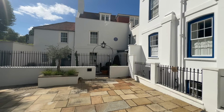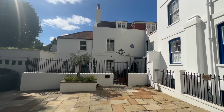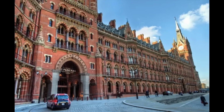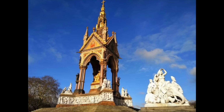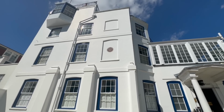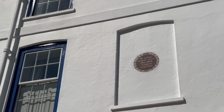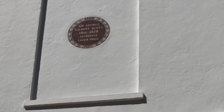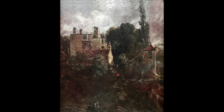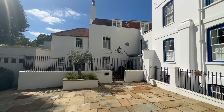But one of the chaps that lived at Grove Lodge for a period of time, Sir George Gilbert Scott, who also lived in this house for a period of time, he's the architect of St. Pancras Station and, of course, the beautiful Albert Memorial in Hyde Park. He lived in Admiral's House between 1856 and 1864, and there you'll see Sir George Gilbert Scott. There's his plaque, you guys. So Constable has a lot of work as well. John Constable, who lived in Grove Lodge right next door. He has a painting of Admiral House in Tate Britain, I believe it is. He has quite a few paintings of this house actually on display in the V&A as well.